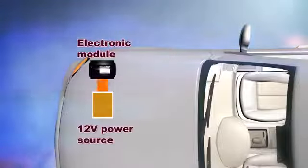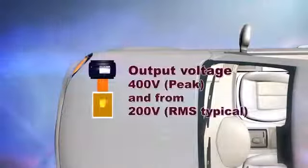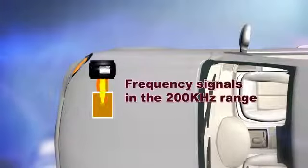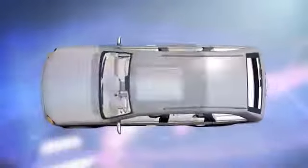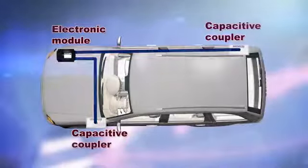The module draws a very small charge from the power source and transforms this into an output voltage of 400 volts peak and from 200 volts RMS typical. The Couplertec module generates frequency signals in the 200 kHz range. The voltage and frequency created by the module is then transferred to the second component, which is our capacitive coupler.